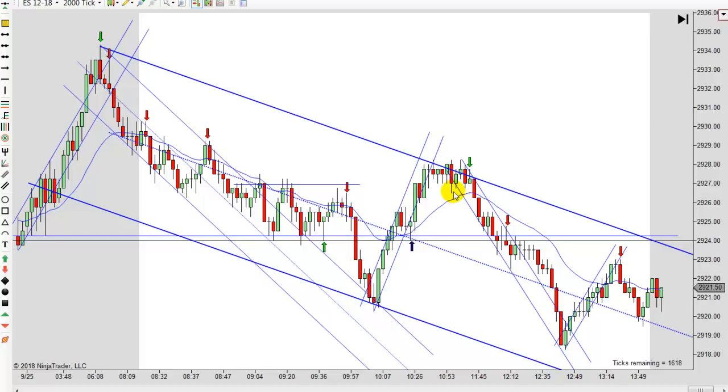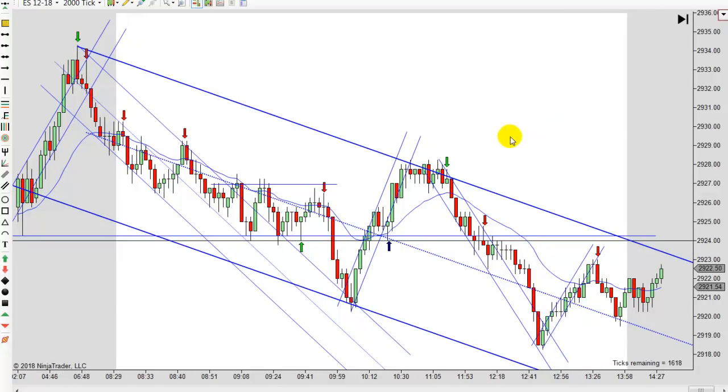But notice we made a new low there, first entry, second entry. So it is a form of a second entry. And it does look like there's a bigger channel here. And if it turns out that way, we're going to head lower. You're better off to wait on a failed second entry first.